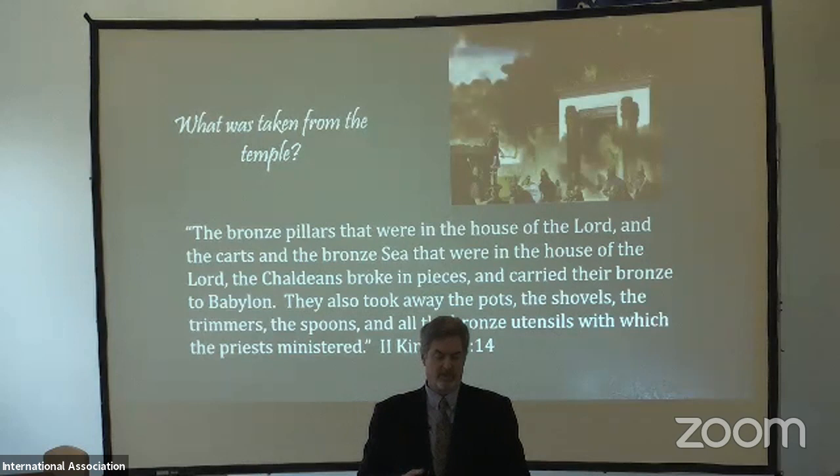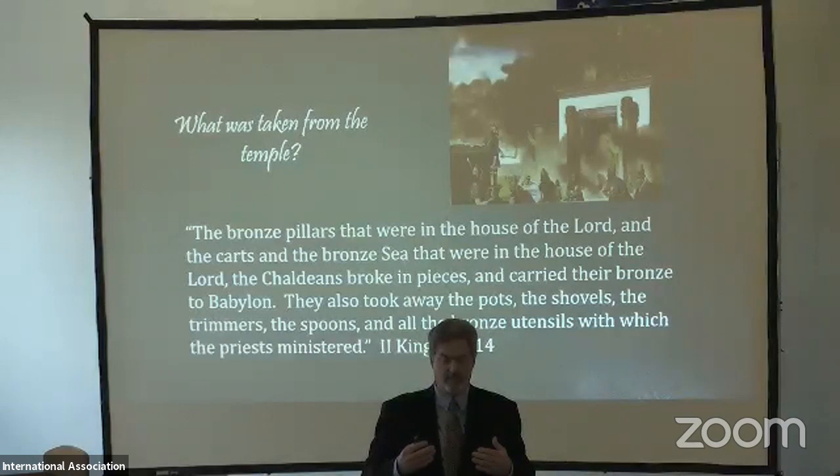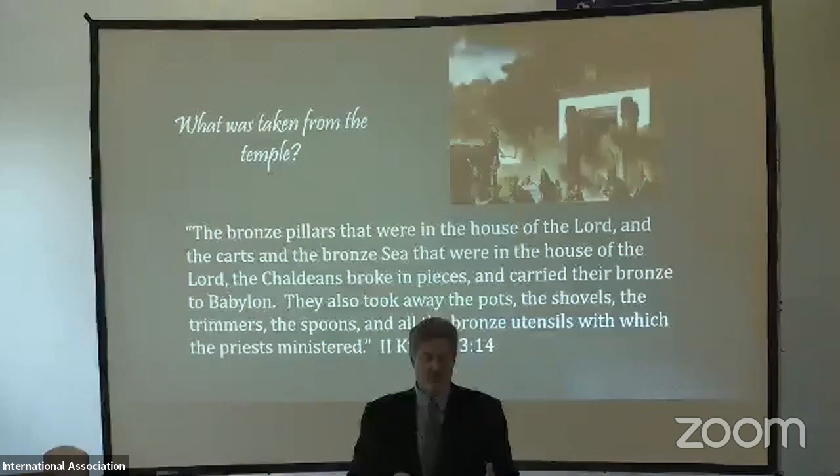The bronze pillars that were in the house of the Lord, these are the things that were taken that's mentioned here. 2 Kings: the bronze pillars that were in the house of the Lord, the carts, the bronze sea that were in the house of the Lord. The Chaldeans broke in pieces and carried their bronze to Babylon. They also took away the pots, the shovels, the trimmers. These are things used in the tabernacle or temple service.